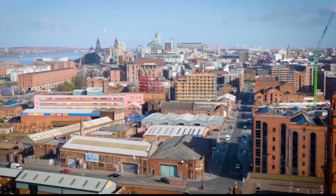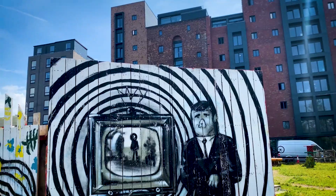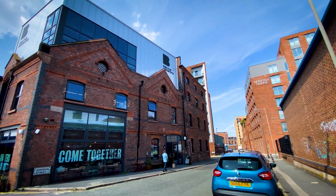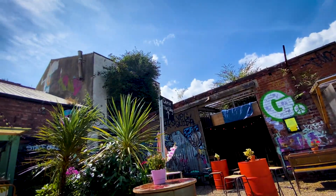If Concert Square is one of the busiest nightlife areas in the city, the Baltic Triangle is definitely one of the coolest and the most creative. It is sometimes called the creative playground of Liverpool. The warehouses that make up the majority of the buildings in the Baltic Triangle are remnants of Liverpool's maritime history. The regenerated warehouses are now home to creative and tech businesses and quirky bars and restaurants.